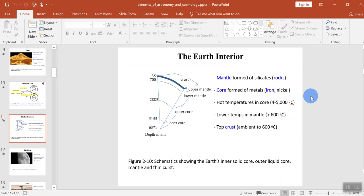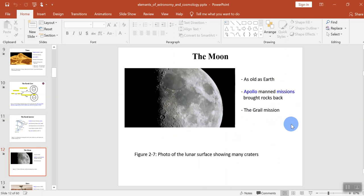Let's skip this one. We said the Earth interior has a core, mostly metal iron. There's a mantle, mostly silicate rocks, at hot temperatures up to 5,000 degrees. And the top crust is very thin. That's where we live. We said that the moon, Apollo missions, you see a lot of craters.